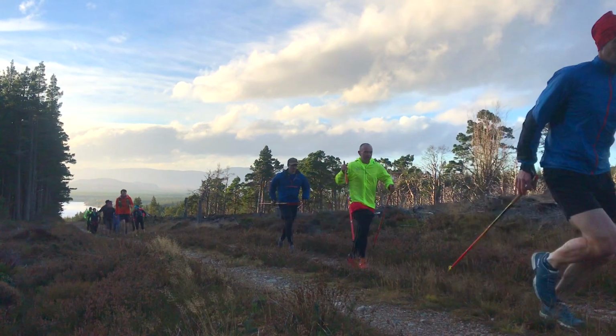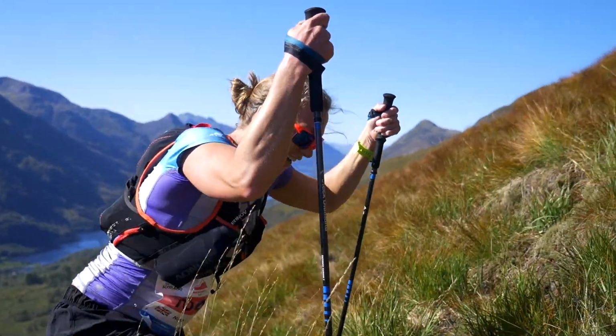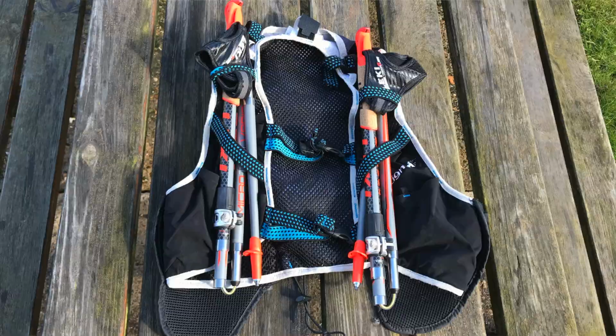So for more experienced runners, if you're using poles on some of the longer trail races, then practice with them in plenty of time to get your arms and your hands used to that extra weight and the position. So see my film on how to use running poles here for good technique, and make sure you know how to fold them away quickly too, and how to stow them on your running pack so that you don't waste any time or any energy on the race itself.